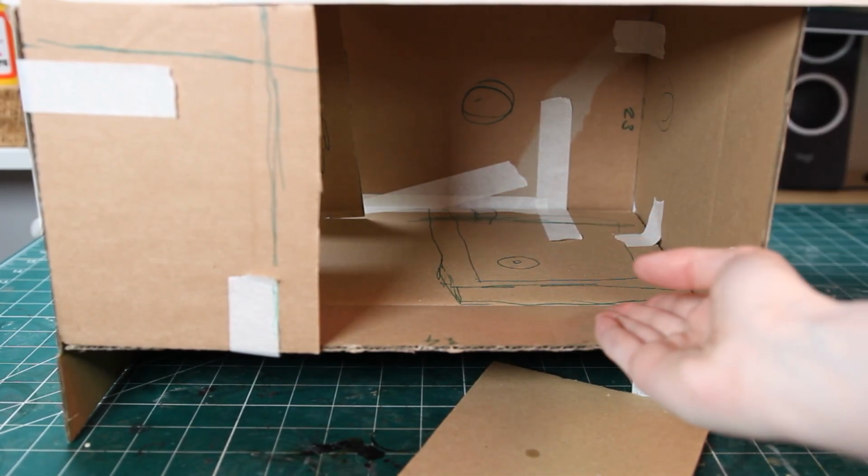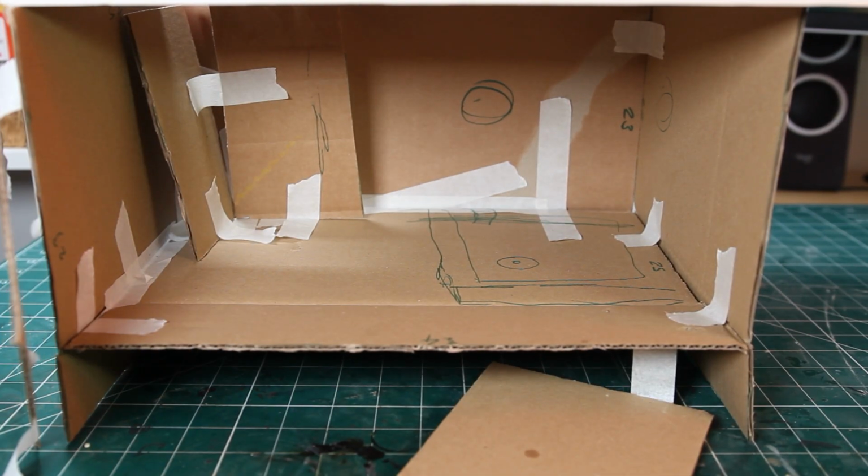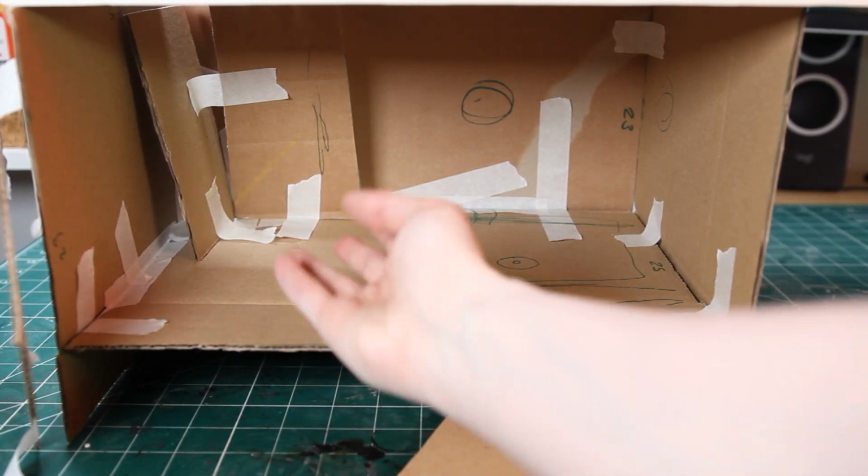Unfortunately not, that would be an amazingly easy video to put out, but this is just a mock-up so that I could get the angles right and play around with the proportions.